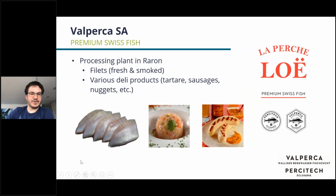In Radon, we also have our own little processing plant where we produce the fillets, fresh and smoked, but we also produce various products like tartar, several sausages, nuggets, and others. You see on the right side, La Perche, that's the brand name that we use to market our products. You can Google us and then you land on our website. Unfortunately, it's in French and German only.